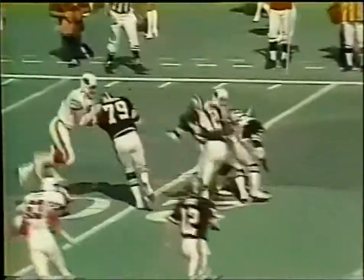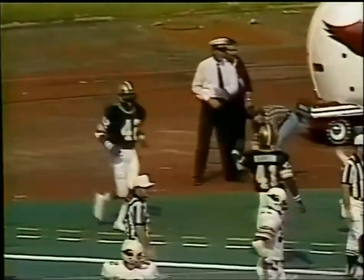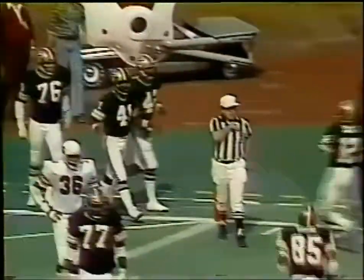Quick pitch to Chuck Muncie. Muncie's got a block from Galbraith, and he's going to use it. Oh, man! Chuck Muncie took it in, but what a block that time by Tony Galbraith. Just an absolute super run.